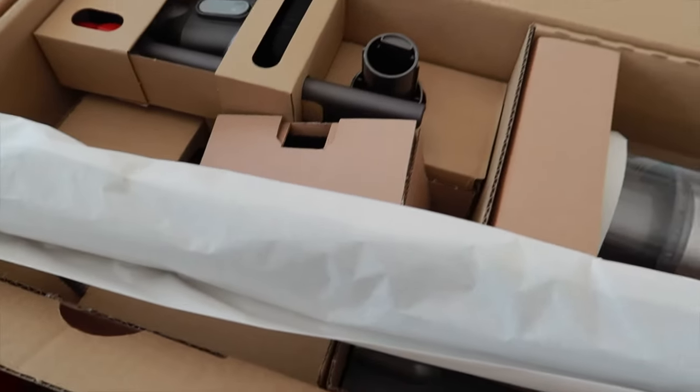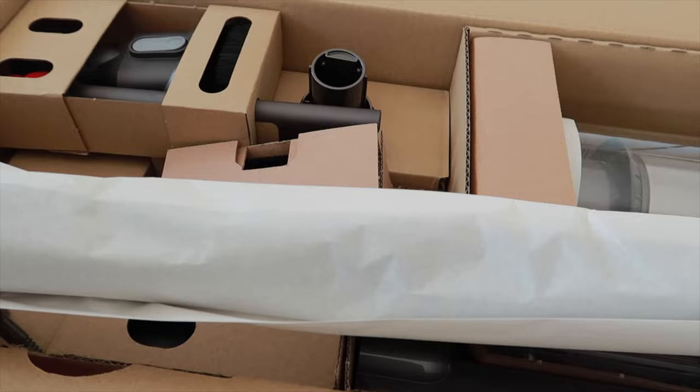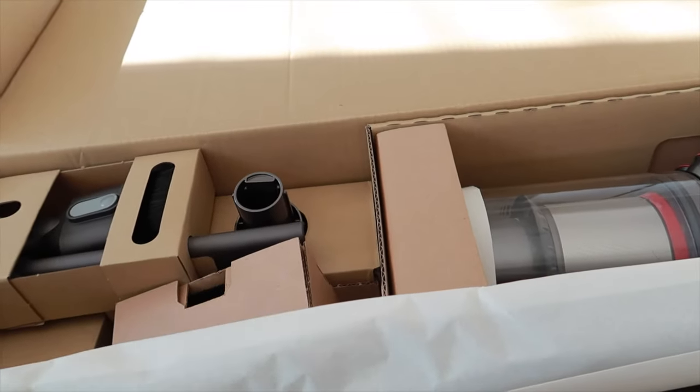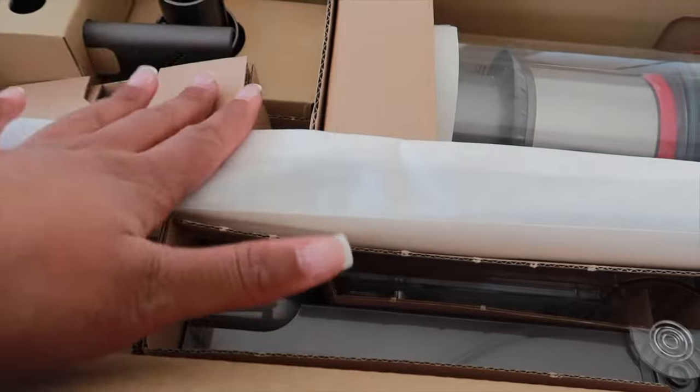Y'all, this is so nice. I'm really excited about this because y'all know that I have a dog, so I want to make sure that my space stays hair free. This really gets that animal hair and sucks it in, and it doesn't clog up the vacuum. So that's what drew me to this. And also it has so many different attachments that I can use.